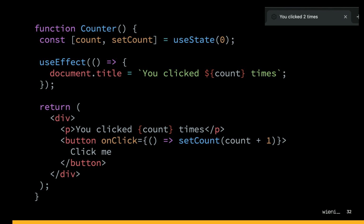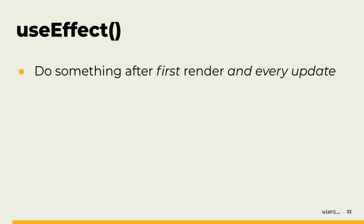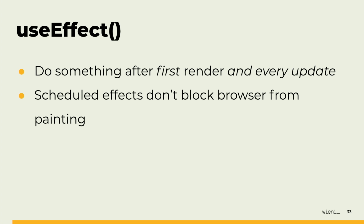This is a very classic example. With UseEffect, you ask React to do something after a render and after each update. And what's important is that scheduled effects don't block the browser from painting.